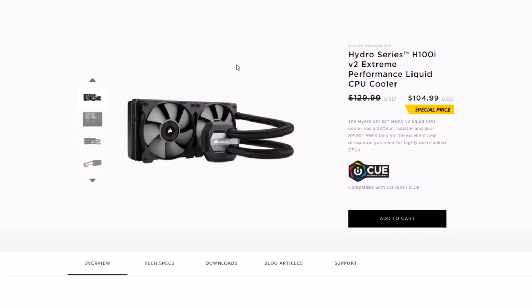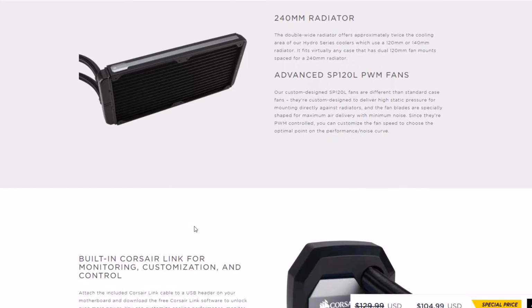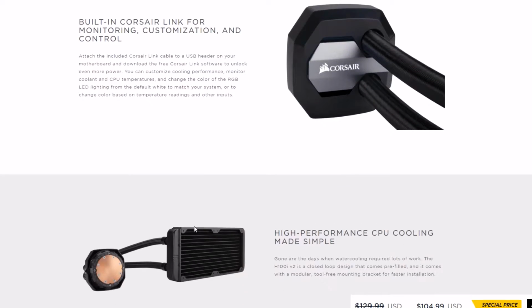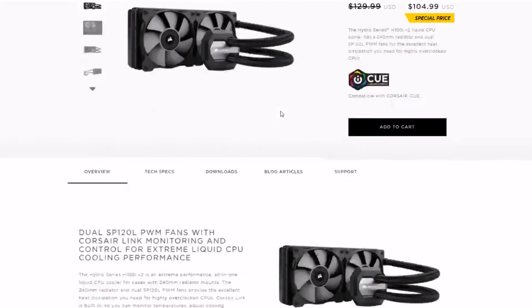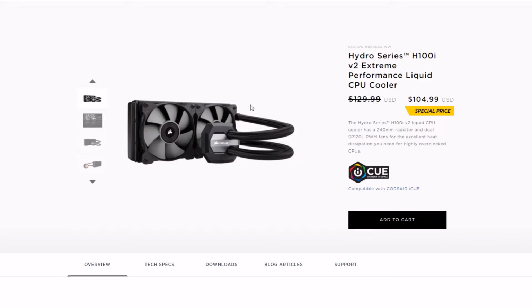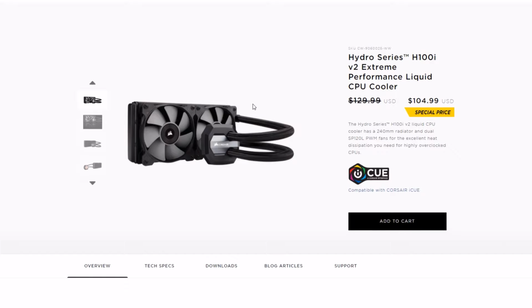It's compatible with Intel. 240mm radiator, comes with fans, comes with RGB. It's a really nice all-in-one. It's a little pricier than the other ones that Corsair and other companies have with the single 120mm radiator. They're thinner and they're like 80 bucks, but this one, if you have the budget for a little bit more, get this one.